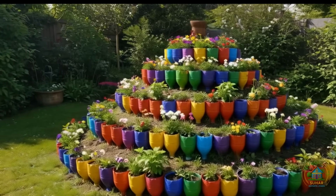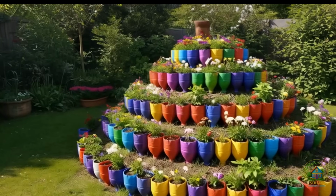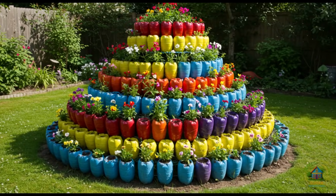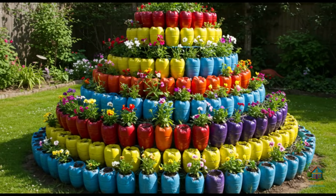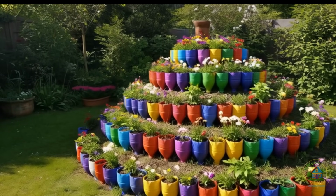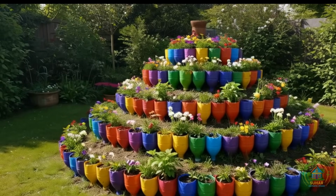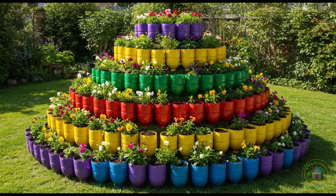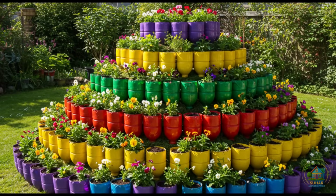(15) Flower pyramid from used bottles. A garden truly comes to life when creativity and eco-awareness come together. In this cheerful backyard corner stands a striking rainbow-colored pyramid, built entirely from recycled plastic bottles. Each bottle has been cut, inverted, brightly painted in purple, blue, yellow, red, or green, and filled with soil and blooming flowers. Arranged in tiered layers, the bottles form a mini garden pyramid.